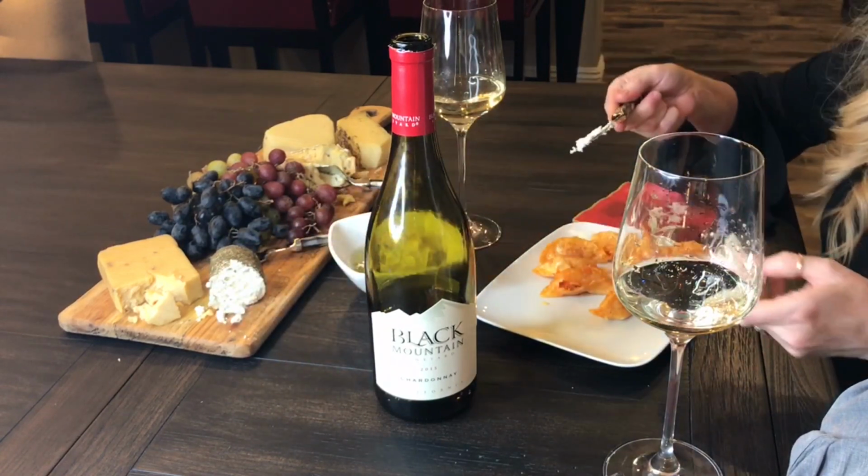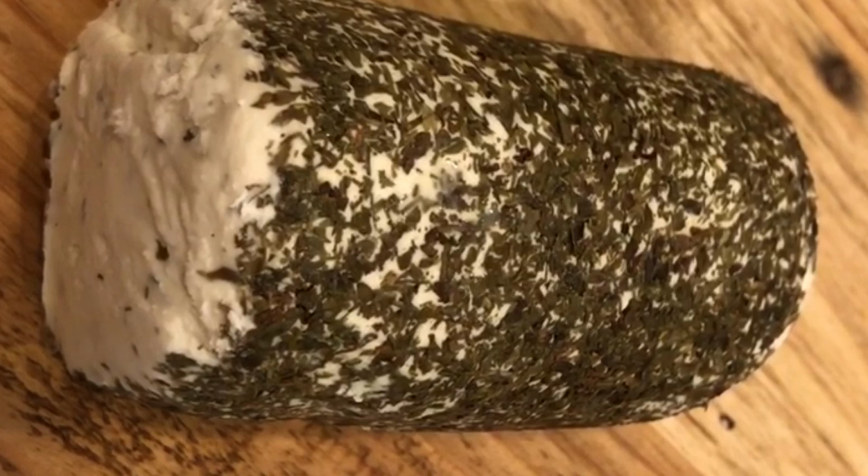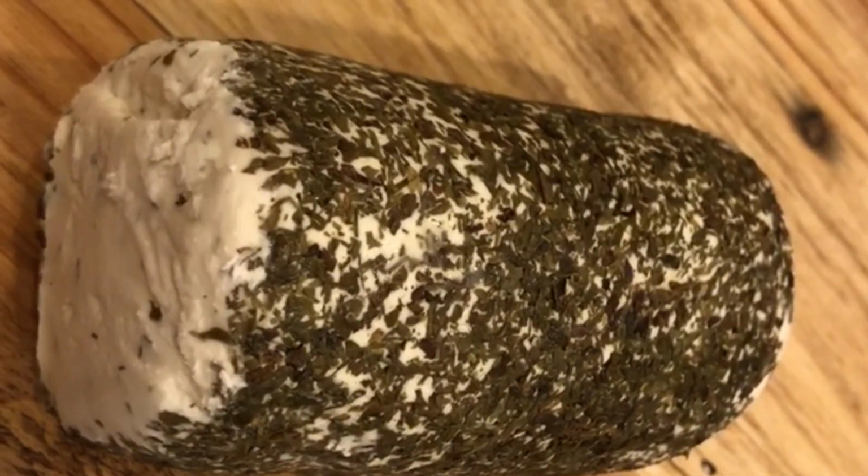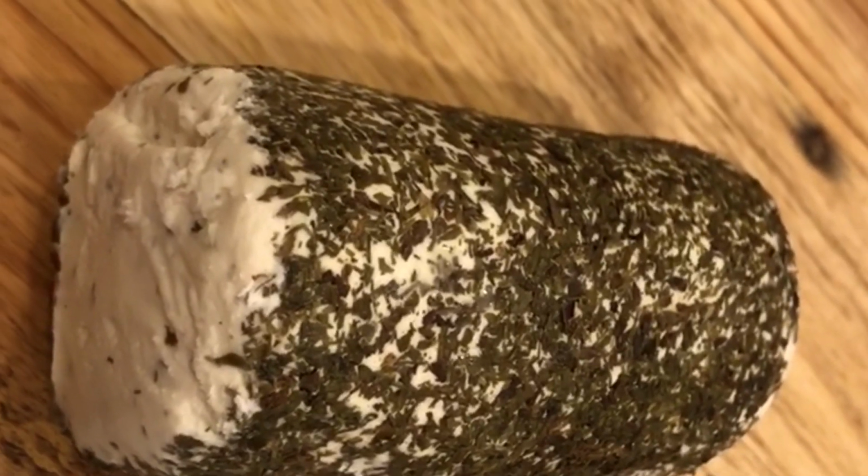And chèvre was what it was called before everybody knew it was called goat cheese. But chèvre or Montrachet is the French term, if you go to France, that's how you'll order goat cheese. But if you're an American, you call it herbed cheese. That's cheese with herbs. You can get goat cheese without herbs, too. This one just happened to come ready-made with herbs, but you can get it plain and add your own herbs.